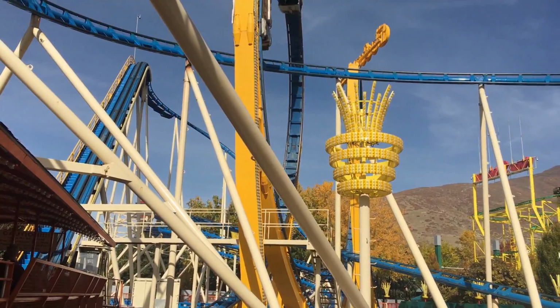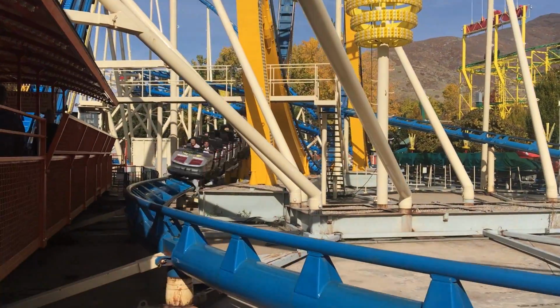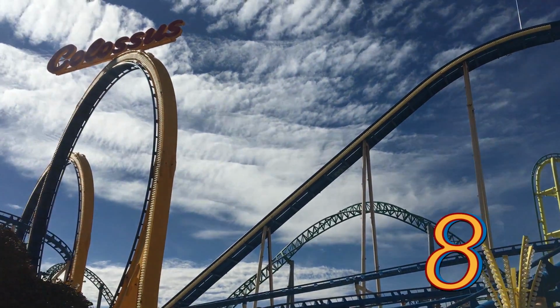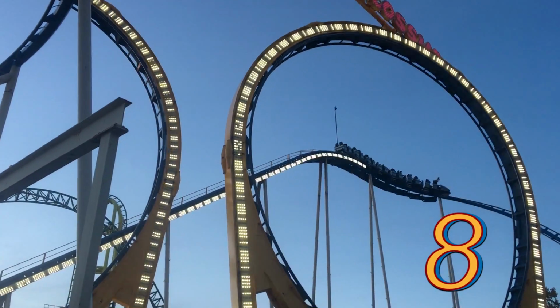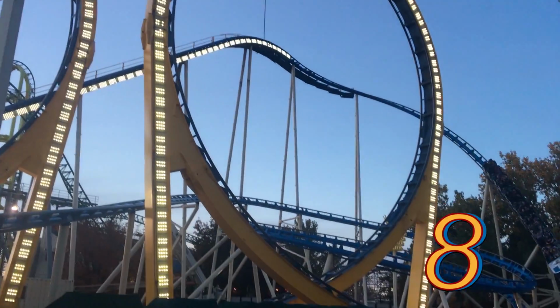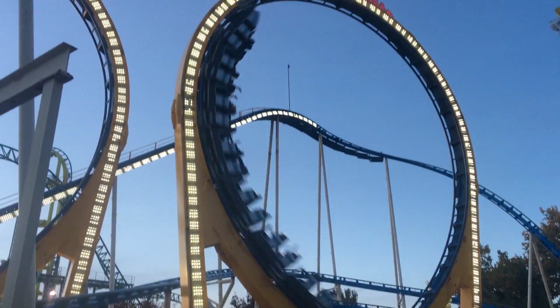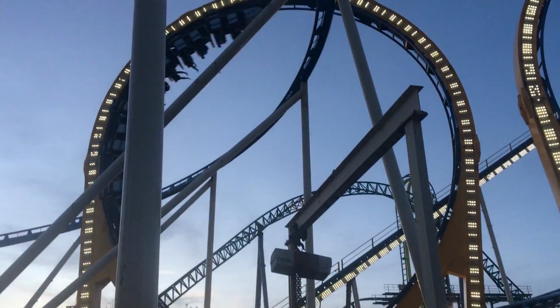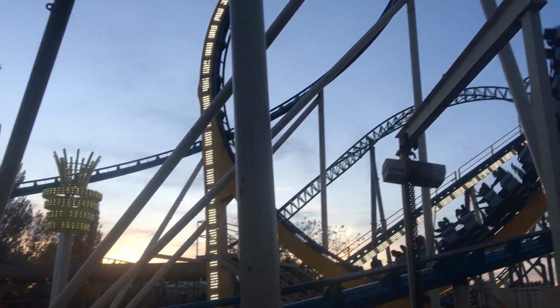Now it's time for the final rating, and for my final rating, I'm gonna give it an 8. And this is pretty funny. After my first ride on each Colossus and Cannibal, I preferred Colossus. And yeah, I find that really funny to myself, at least, just how that opinion changed throughout the night. But Colossus is a solid coaster.